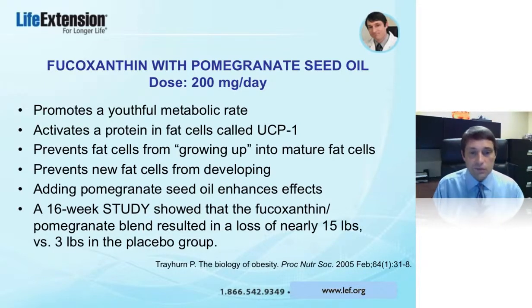A 16-week study showed that fucoxanthin pomegranate blend could result in weight loss of nearly 15 pounds versus 3 pounds in the placebo group.